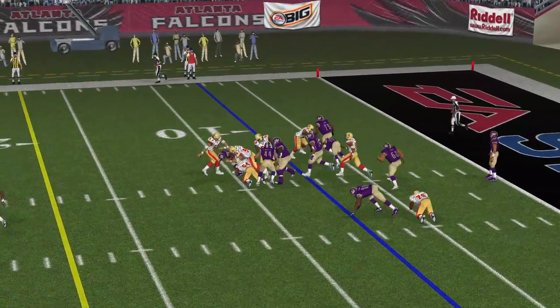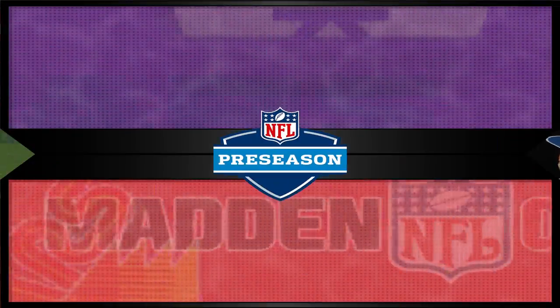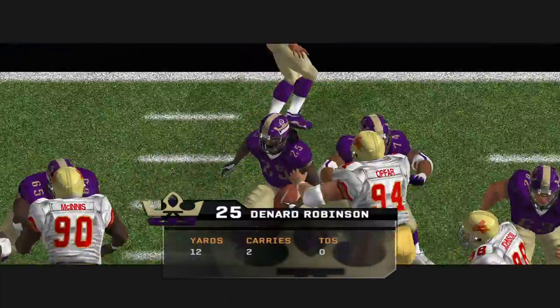Number 94 is there on the stop at the 11.